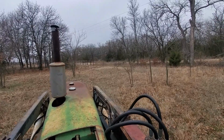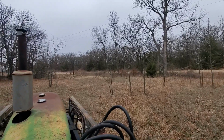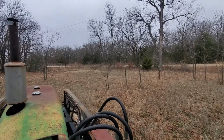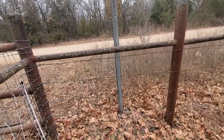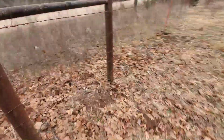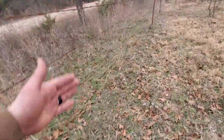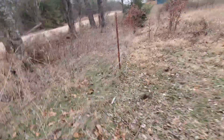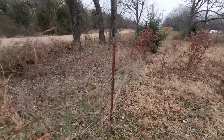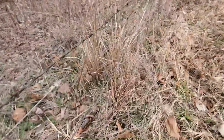Alright guys, so we gotta roll up all this barbed wire, and once we get all that rolled up, I can start the dirt work, and I'll go show you why we gotta do dirt work. The reason I've gotta do a little dirt work is when you get to walking down this fence line, the leaves over the years have kind of built up against the bottom of the barbed wire fence, and the grass has died, like right here in the winter time. It goes dormant and dies and kind of builds up right here against the fence.